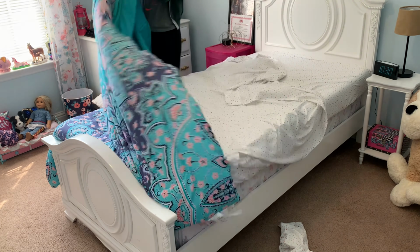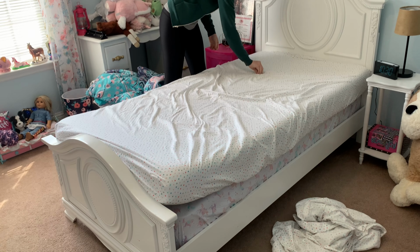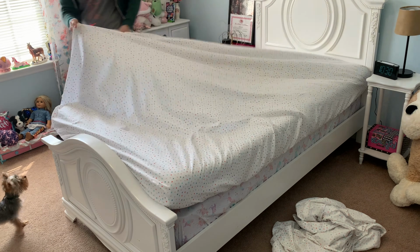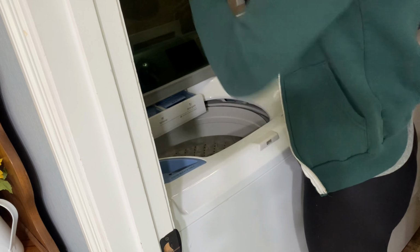So there wasn't a whole lot for me to do to clean the house in this instance, but I decided to go ahead and wash the sheets in my kids' rooms because there's just nothing better than coming home from a long vacation and coming in to your house where it's all clean and getting into your own bed where everything is just nice and clean and smells really good. So that's what I'm doing now.